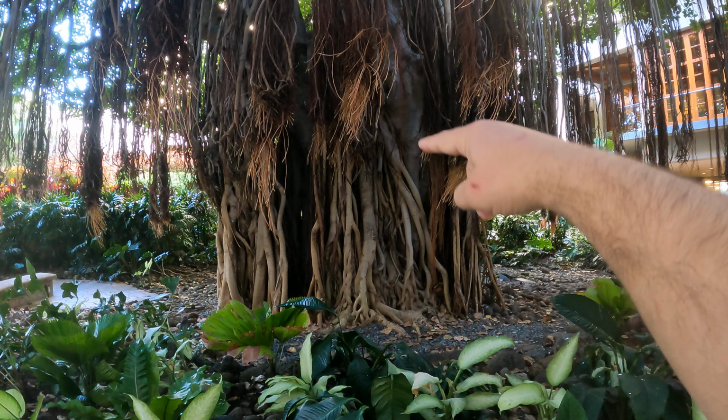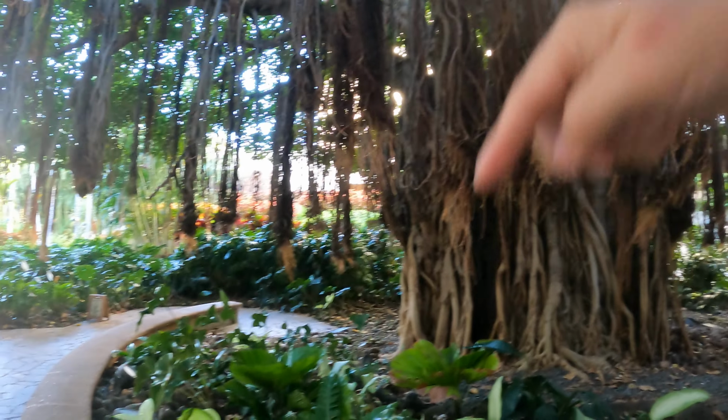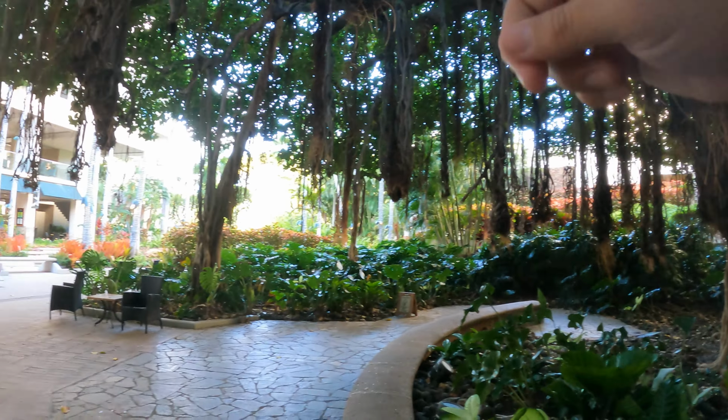So the roots come down, they hang down like this, and then once they get long enough, they actually go all the way to the ground, go back into the ground, and then grow back up again. If you can see here, you've got the main trunk of the tree right there. These are the branches, or the roots, that come down into the ground. They sprout back up again. It's just a constant thing, back and forth.